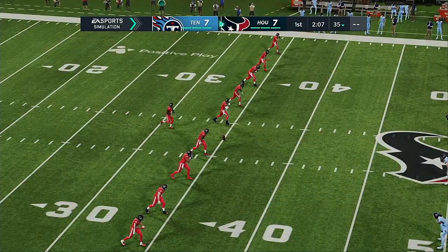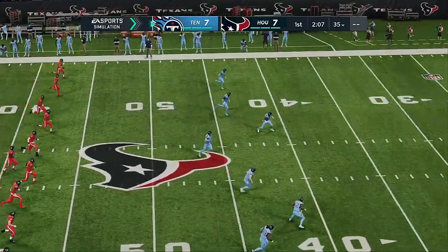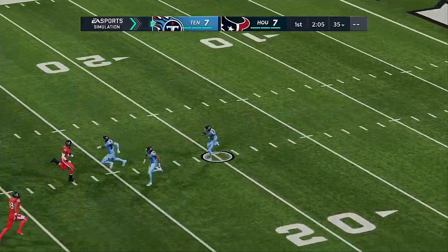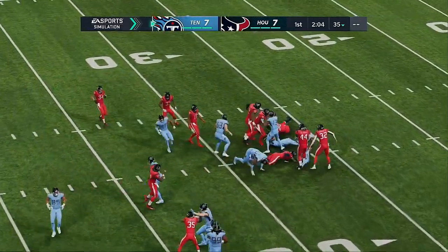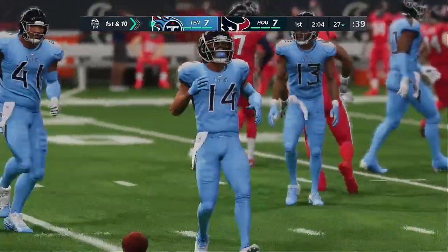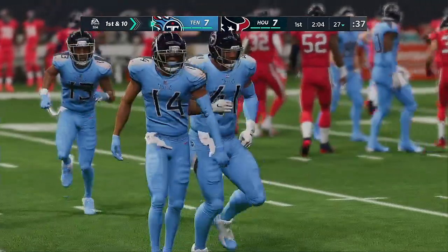So all even at 7 now as they kick it away. Here's Khalif Raymond to return. And out a little across the 25 to the 27. The Titans coming back onto the field for their second drive.